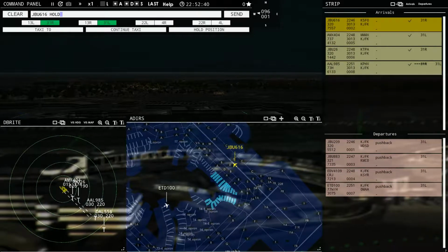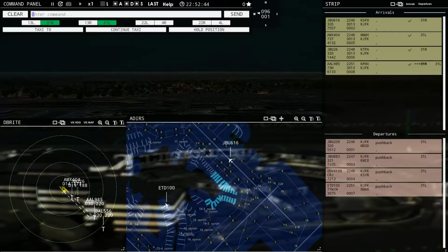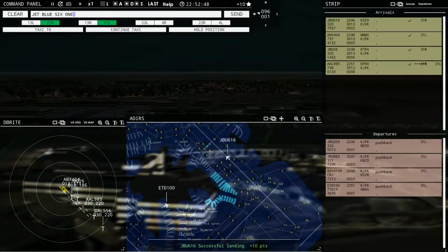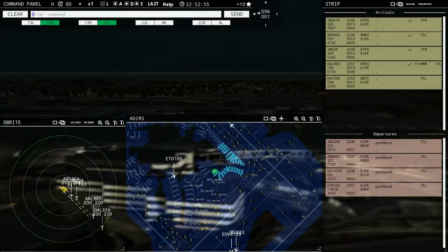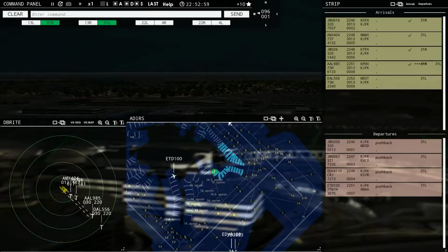Ground, UPS 1111 heavy is approaching Bravo. American 985, Kennedy here? Yes, sir, American 985 clear of 31 left, November Charlie. Roger, Papa November and Alpha ramp, American 985. UPS 1111 heavy, roger, for 31 left, turn right on Bravo, hold short of Kilo. Bravo and short of Kilo for 31 left, UPS 1111 heavy.